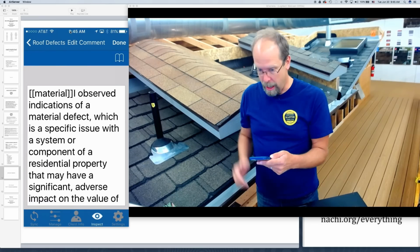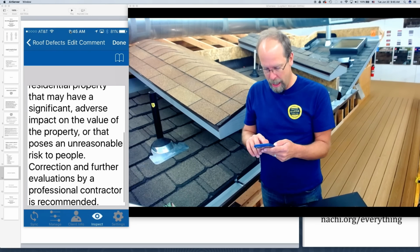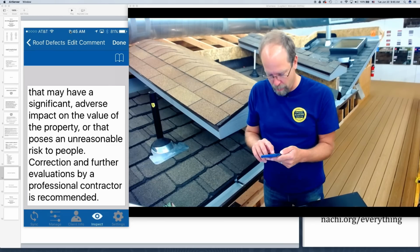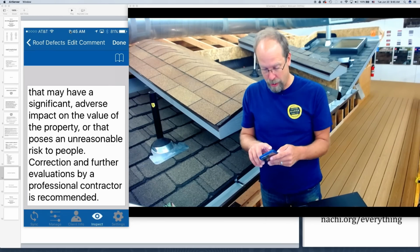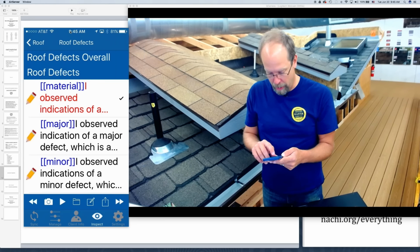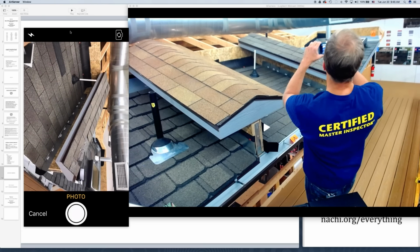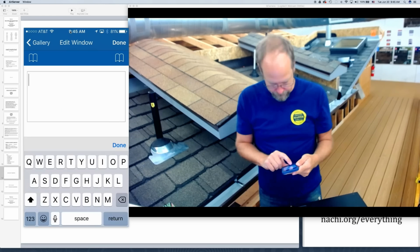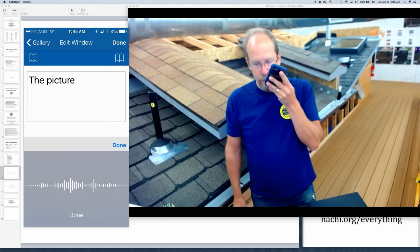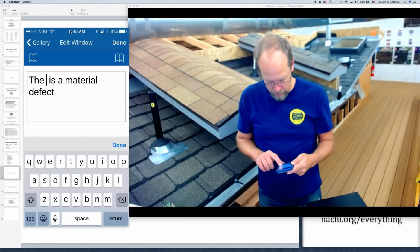And here it is. I observed indications of a material defect, which is a specific issue with a system or component of a property that may have a significant adverse impact on the value of the property or poses unreasonable risks. Correction and further evaluation by a professional contractor is recommended. So I'm going to put that there, and I'm going to take a picture just to make sure that picture's in there. And I'm even going to tag it underneath the picture. This is a material defect. Oh, so I need to edit very quickly. This is a material defect.